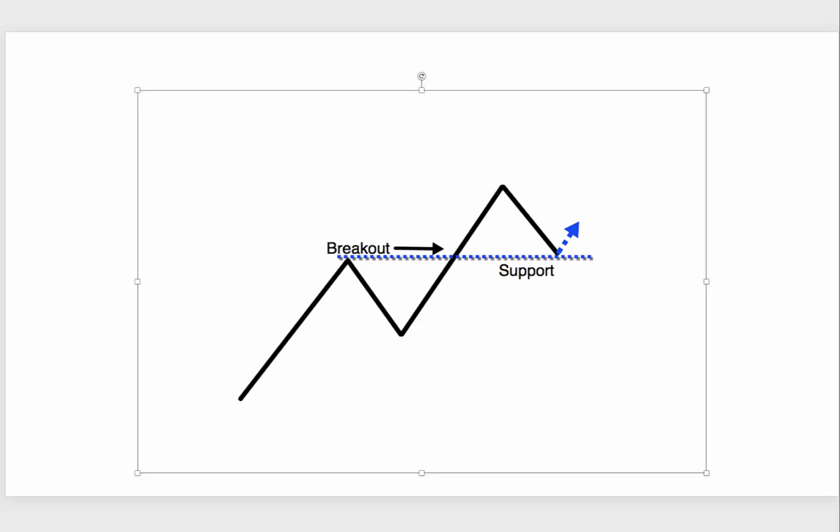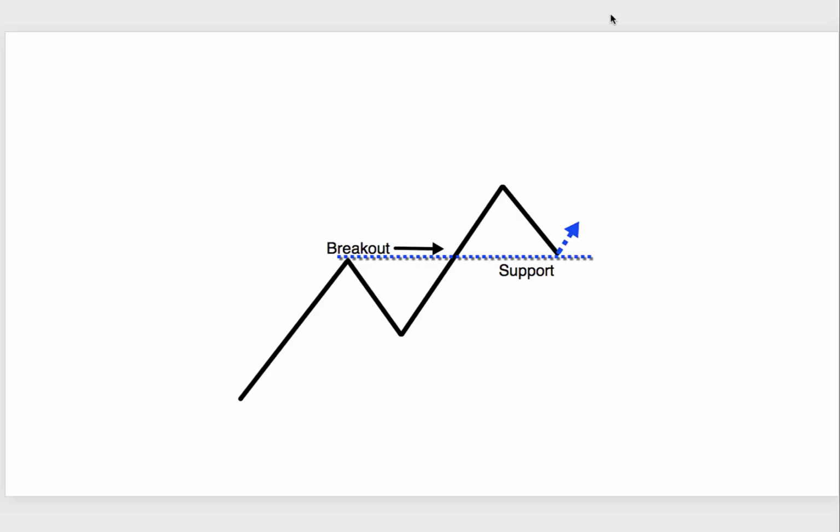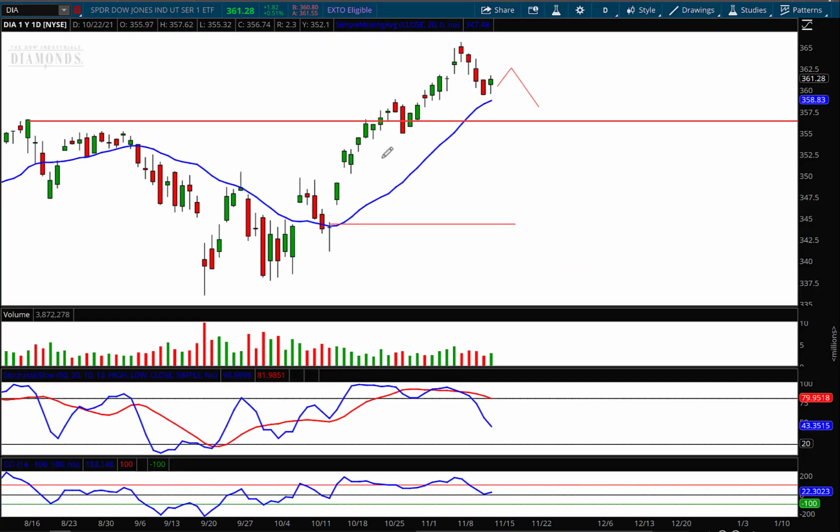Remember that role reversal now. As you can see here, this is what I showed last week. A breakout of resistance, you generally get that run up and then a pullback to support. Remember, it's not a phenomenon, it's a common occurrence. It's more or less a behavior pattern that we see over and over in the market. So that's what we are seeing right now in the diamond. So I'll keep that intact for next week so you can see how those forecast lines worked out.